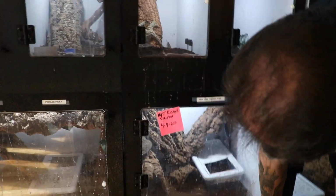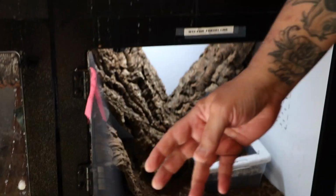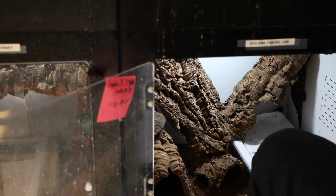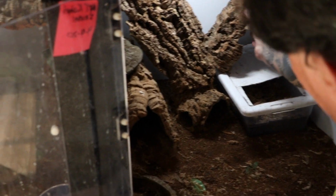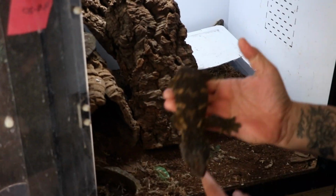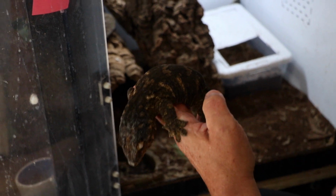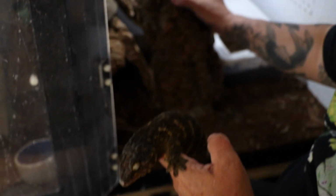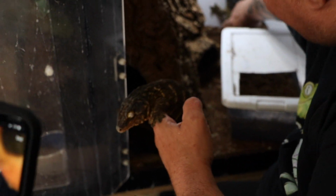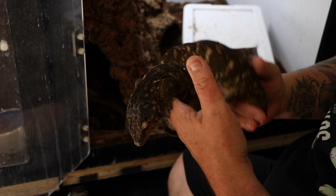This is a Friedel line, Mount Kogus Friedel line. Beautiful dark animals, a little bit smaller than the Troger line. Okay, this is the female. All of these animals have just given me eggs. All the females have given me eggs within the last 2 weeks. This is the male. He's got a monster head on him. He's a big boy.